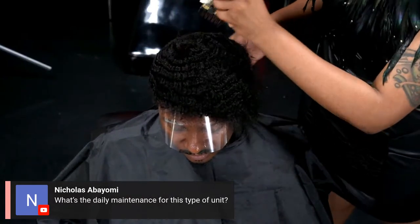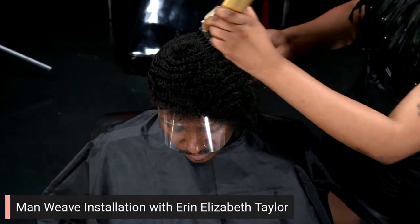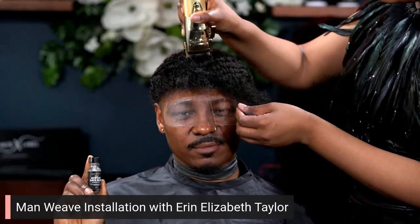But the great thing about that satin pillow is that, again, it will keep all of the moisture, all of the products, everything that you have put into this client's style and maintain that for them. So it is very, very, very easy maintenance. And I am just cutting this excess. And again, we have not cut the lace yet.